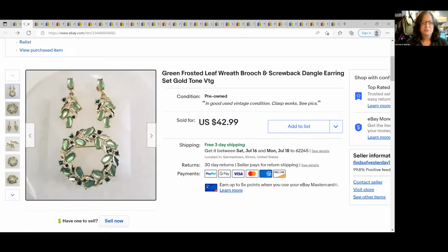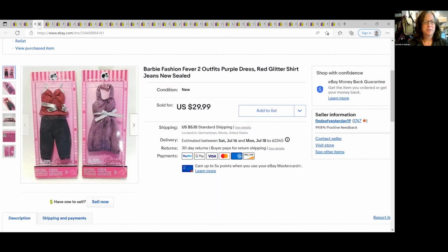Next one is this green frosted leaf brooch and earring set, another one. And I paid $4 for this. It sold for $42.99 and my profit was $30.35. It's another gorgeous piece.